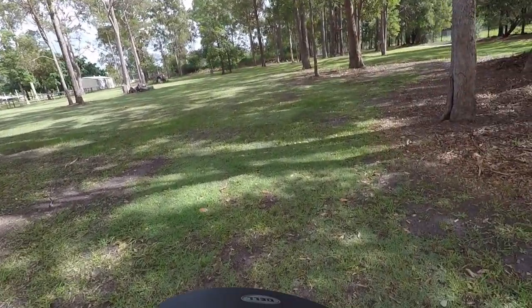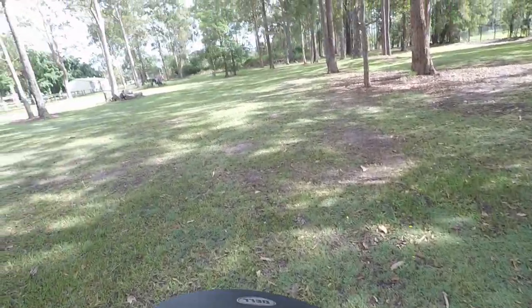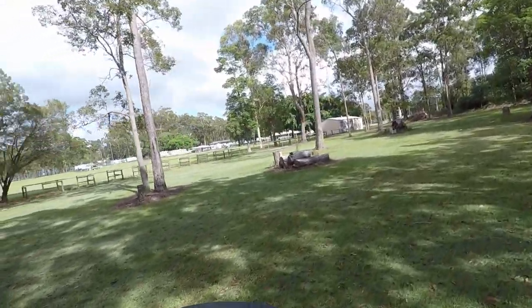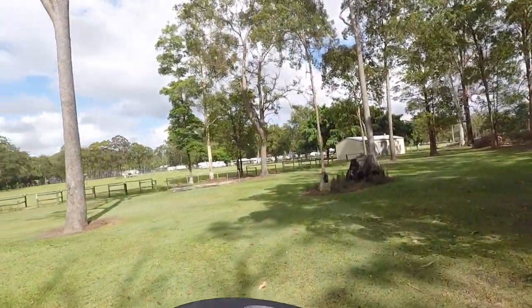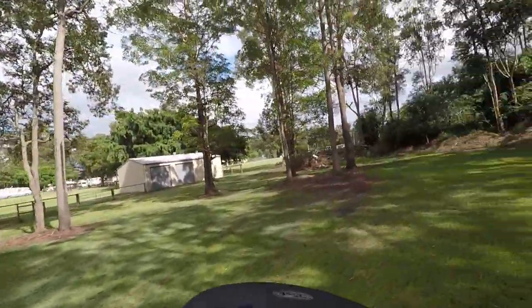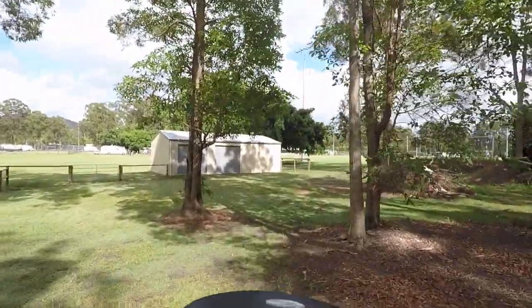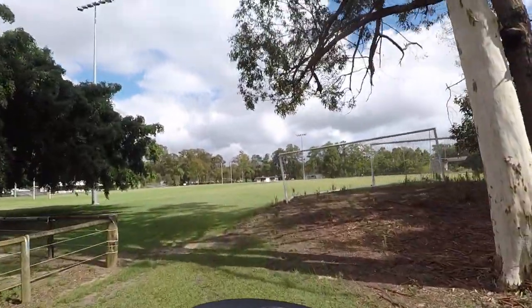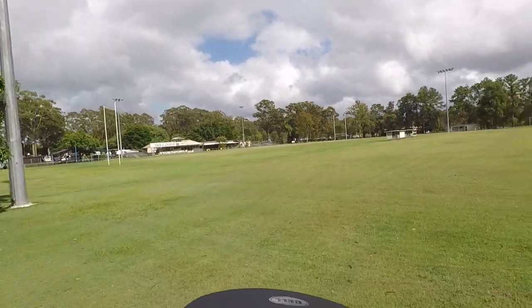Alright, so we're at the back of the sports ground. Yeah, we've got to stretch the nose. It's just a little bit of a park area here. Lots of campers there, more than I've ever seen, in fact. I don't know if I go right or left. That's okay, I don't really want to go across the oval. Ah, what the heck? Let's go across the oval. Let's take it easy.